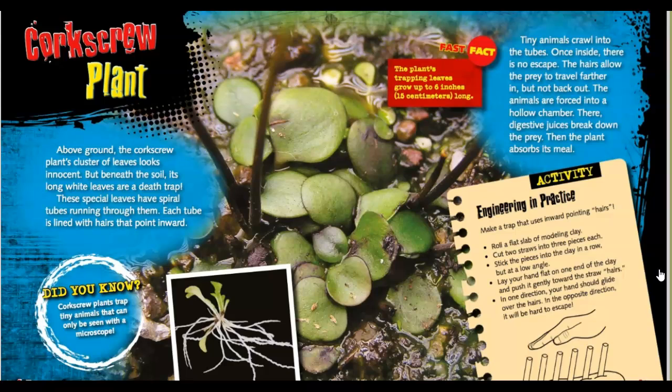Did you know the corkscrew plant traps tiny animals that can only be seen with a microscope? Fast fact: the plant's trapping leaves grow up to 6 inches long.